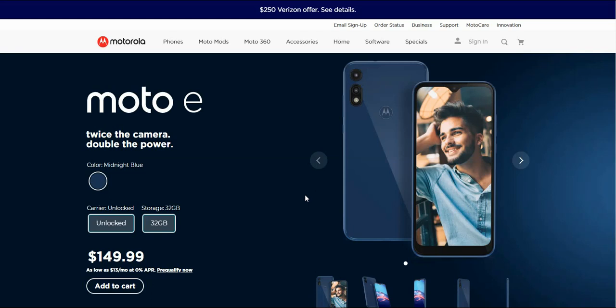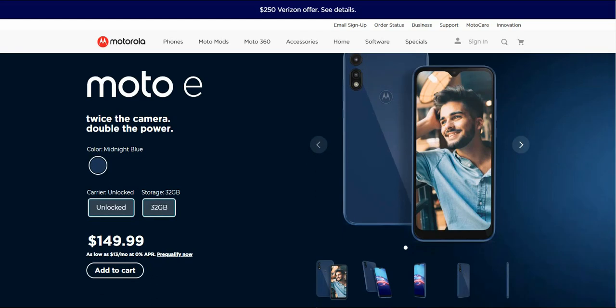It's available in midnight blue there. Nice looking phone and stuff like that. I'm not a fan of the color, but the phone looks very nice. This is the 7th generation of the Moto E series, so that's pretty cool. Twice the camera, double the power. You guys will get 13 GB of storage, and the phone will be available for $149.99. So not too bad.